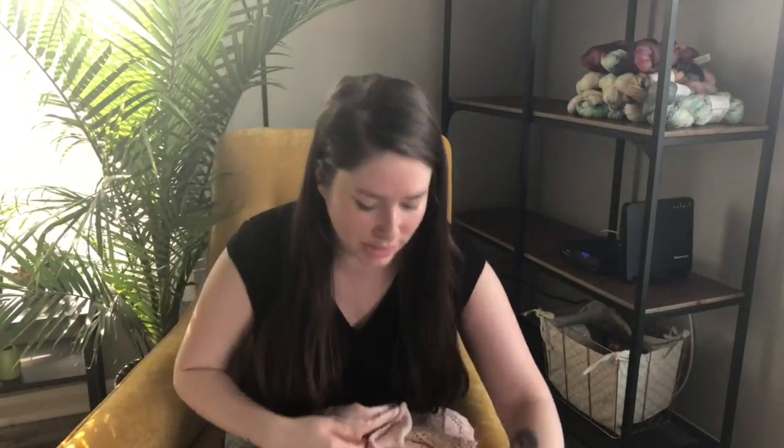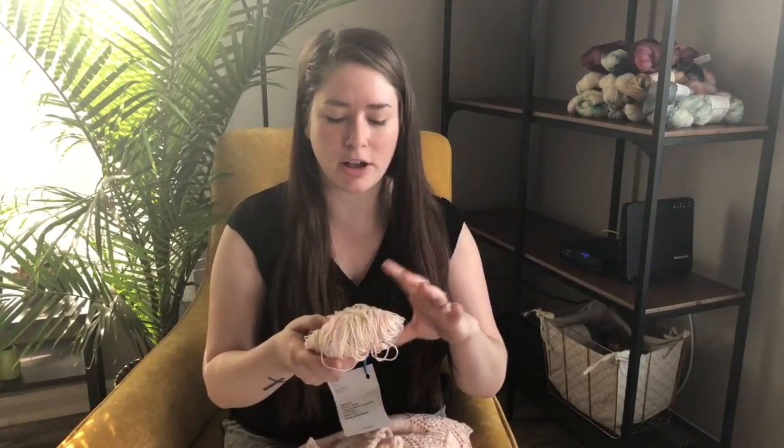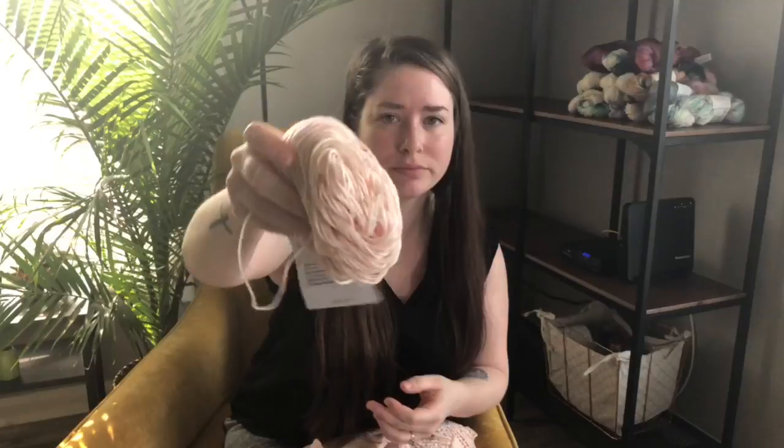I ended up using this 3 Irish Girls yarn, and this was in the color My Cherry Amour. So it's basically a pale white creamy base. There's a little bit of yellow in it, and then it has lots of pink striping, and then tons of colorful speckles, blue, orange, brown, I don't even know. It's just really cool and pretty.